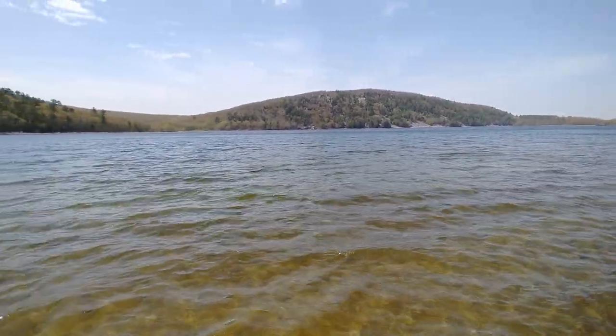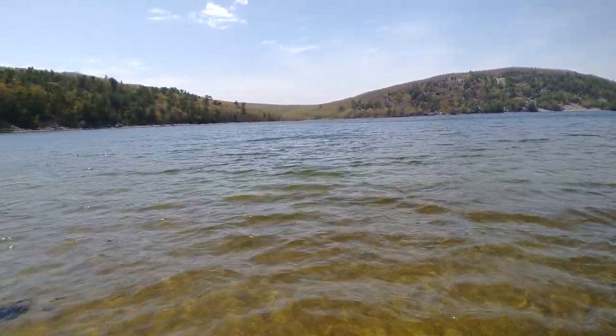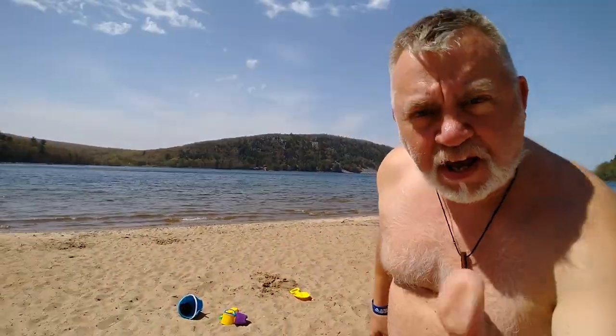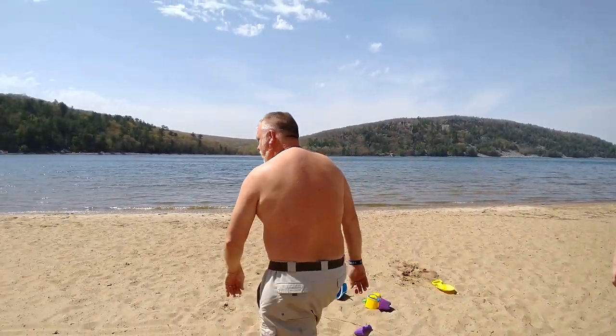Can't wait to come back here. Once a month, twice a month, for the rest of the summer. Okay, it's running right now. Excellent. May 1st, Nary, going in the water.